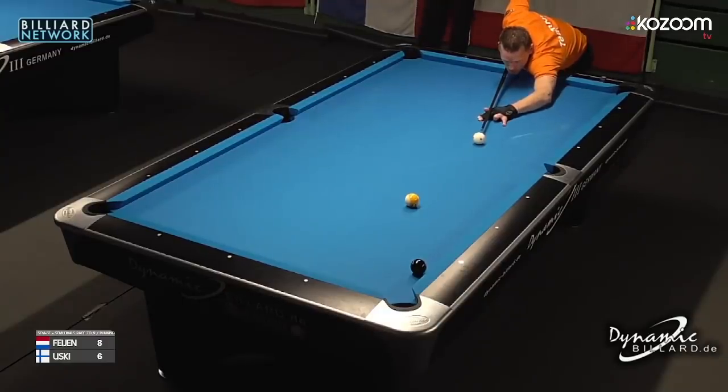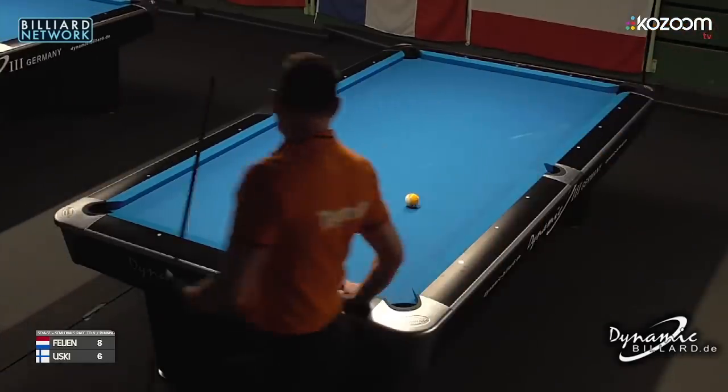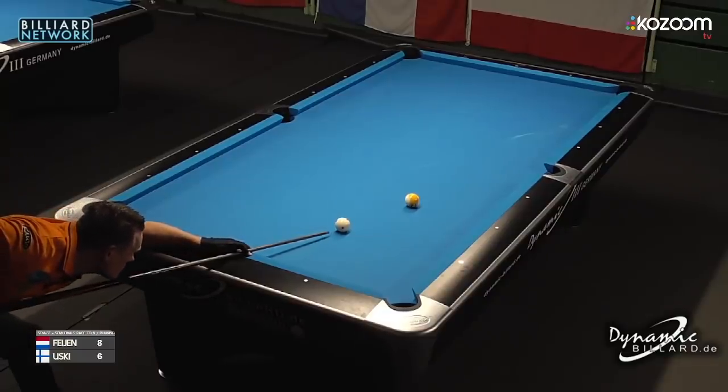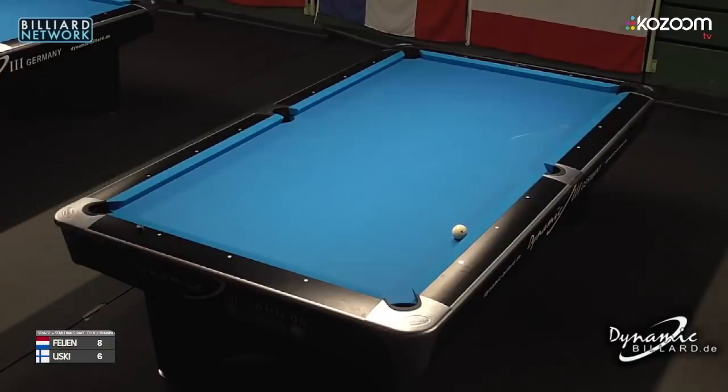So I think Niels is following his cue ball and shooting the 9 in the top right corner pocket. Minimal movement, would have always had a shot on the 9 somewhere, and this is pretty straight. So this 9-ball in the top right corner pocket for Niels Feijen to move forward into the European Championship 9-ball final. Just. Alright, Niels takes it.